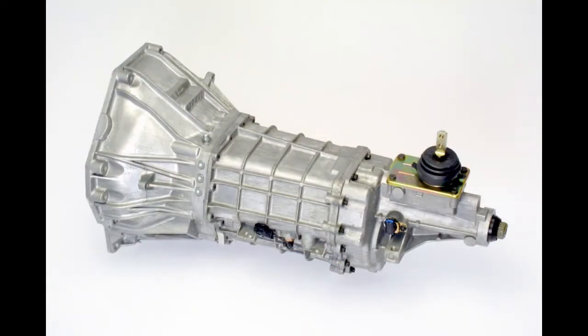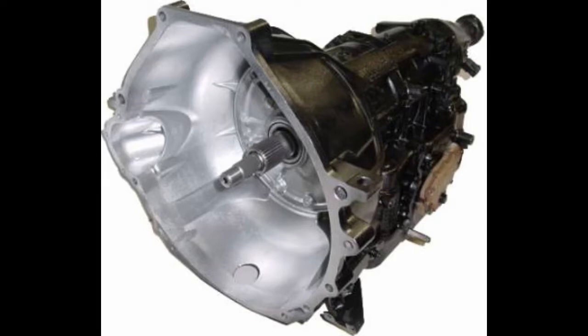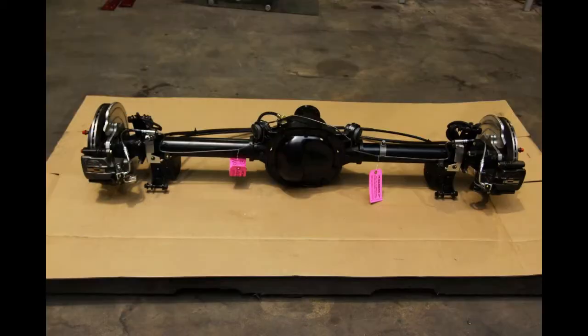01 to 04 GTs used the TR3650 5-speed manual transmission. 94 and 95 GTs used the AODE 4-speed automatic transmission. 96 to 04 GTs used the 4R70W 4-speed automatic transmission. Rear axle. All SN95 GTs had the 8.8-inch solid rear axle.